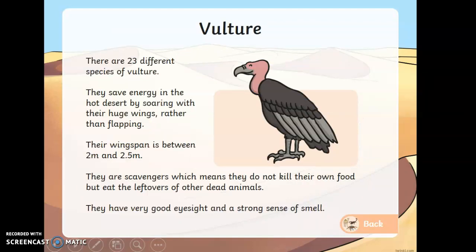Vultures. There are 23 different species of vulture. They save energy in the hot desert by soaring with their huge wings rather than flapping. Their wingspan is between 2 meters and 2.5 meters. They are scavengers, which means they do not kill their own food, but they eat the leftovers of other dead animals. They have very good eyesight and a strong sense of smell.